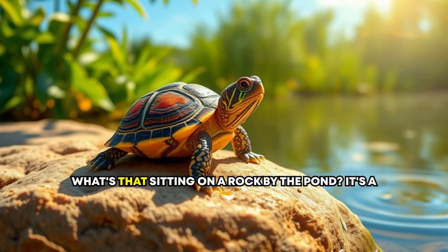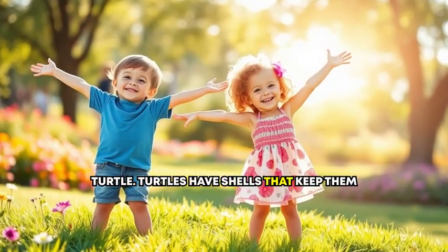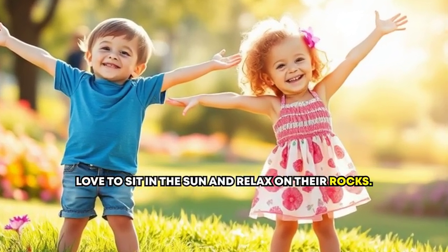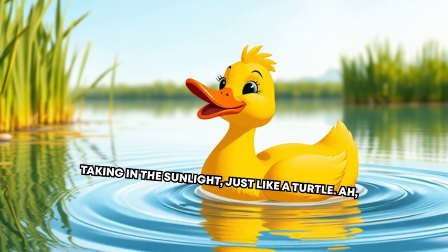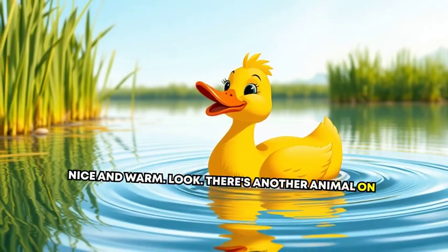Whoa, what's that sitting on a rock by the pond? It's a turtle. Turtles have shells that keep them safe. Have you seen a turtle before? Turtles love to sit in the sun and relax on their rocks. Let's stretch our arms out wide like we're taking in the sunlight, just like a turtle. Nice and warm.